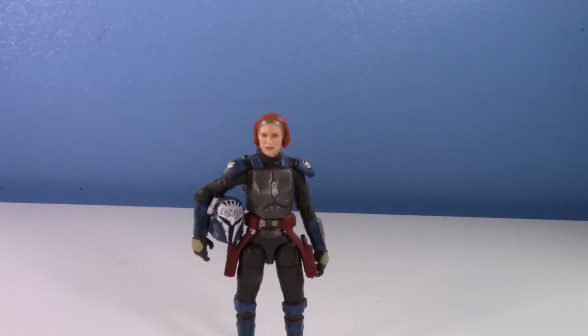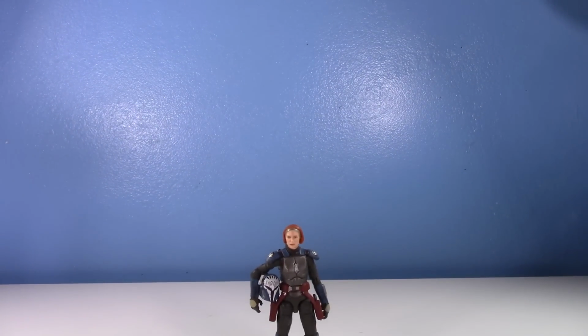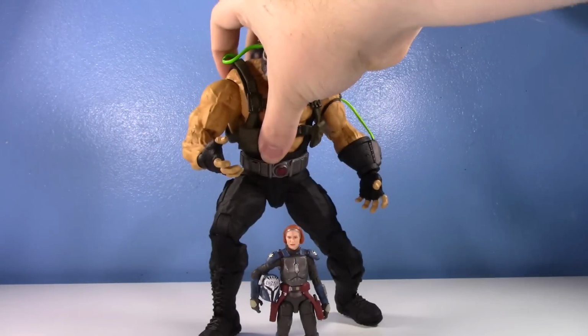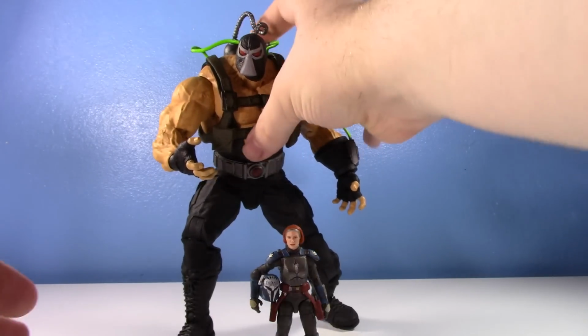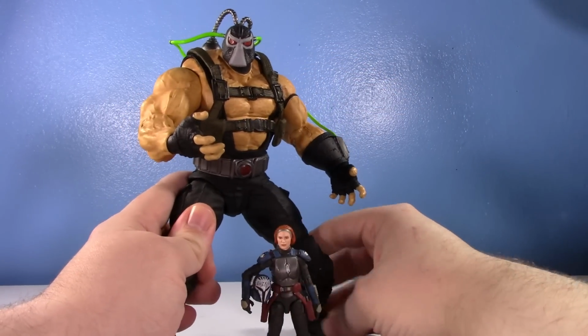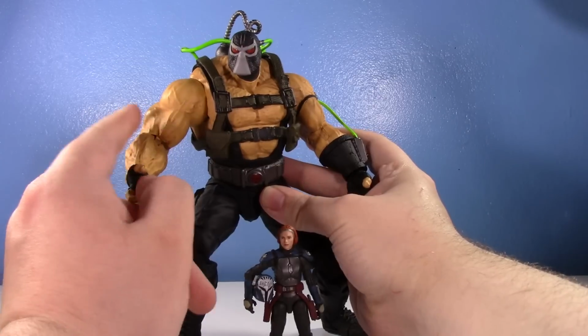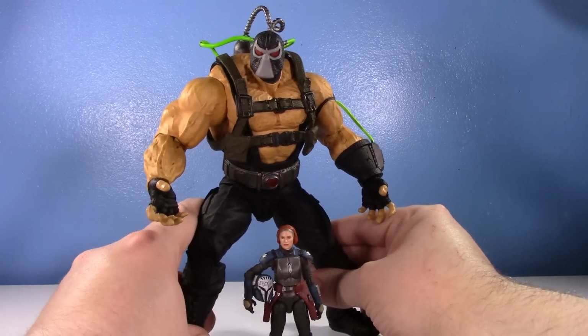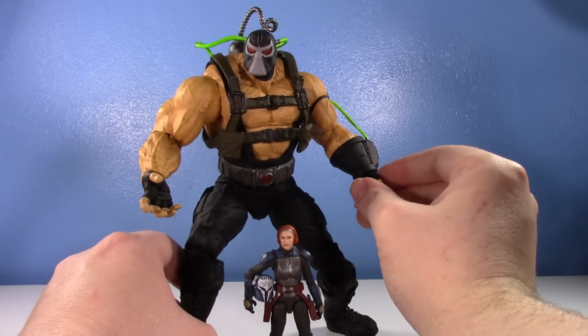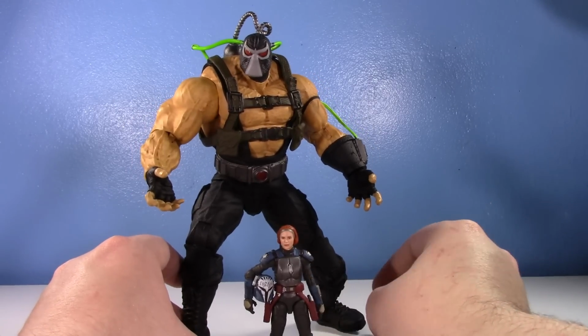So, with her, let's pan out and point up, because next up is quite a leap from a little 3 3/4 inch Bo-Katan to McFarlane Bane. I love this Bane. It's very fun. It's big. It's chonky. It's Bane. I mean, come on, it's Bane. Who doesn't love Bane? It's not a perfect figure. I think it was very much lacking some fist hands. But overall, man, look at that Bane.